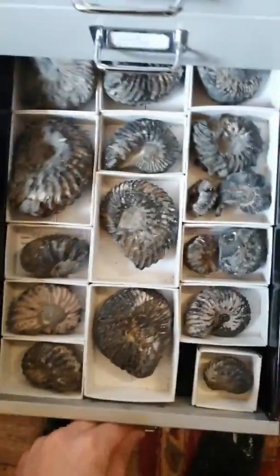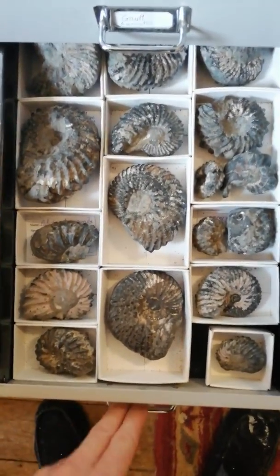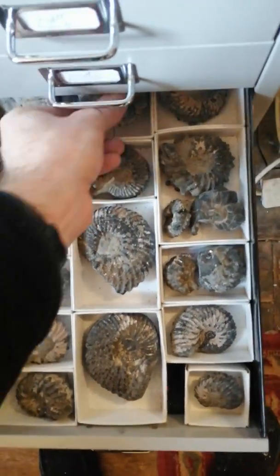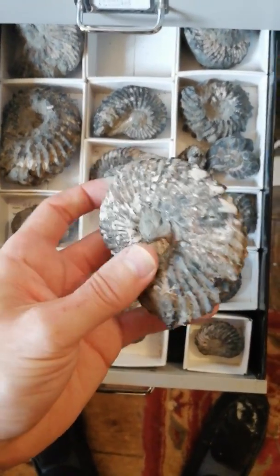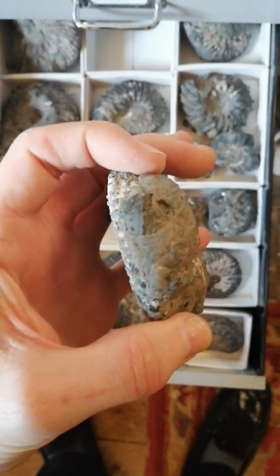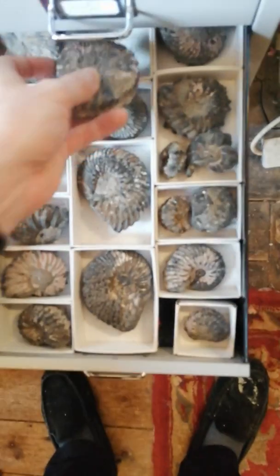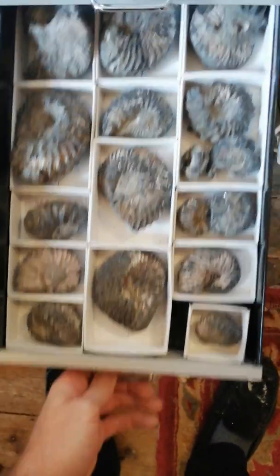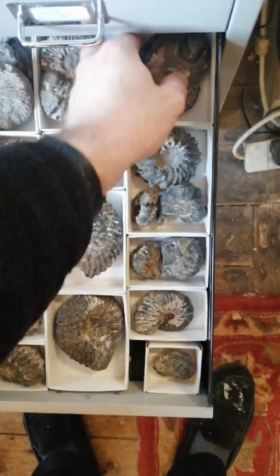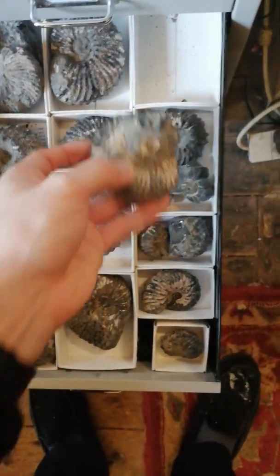This next drawer are more hoplites specimens, and one of the interesting things as well is you get other fossils attached to some of these ammonites, and here is a partial fossil crab attached to this one. So it's well worth having a look to see what's attached to them, and even if they're fragments, you might have something interesting attached. There is a coral attached to that one.